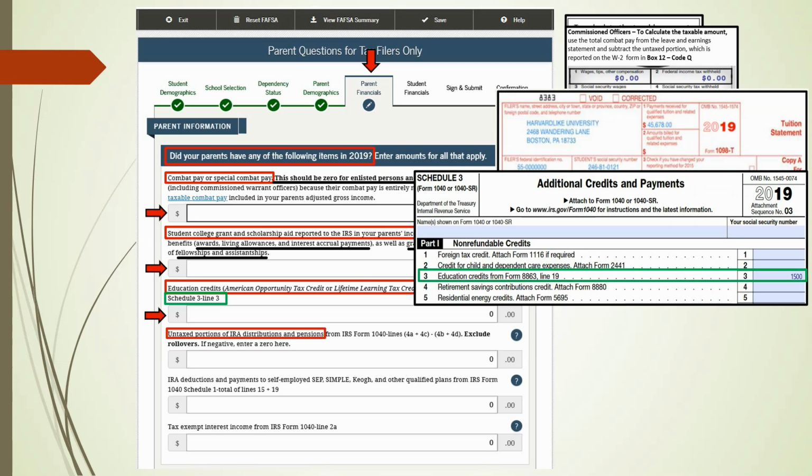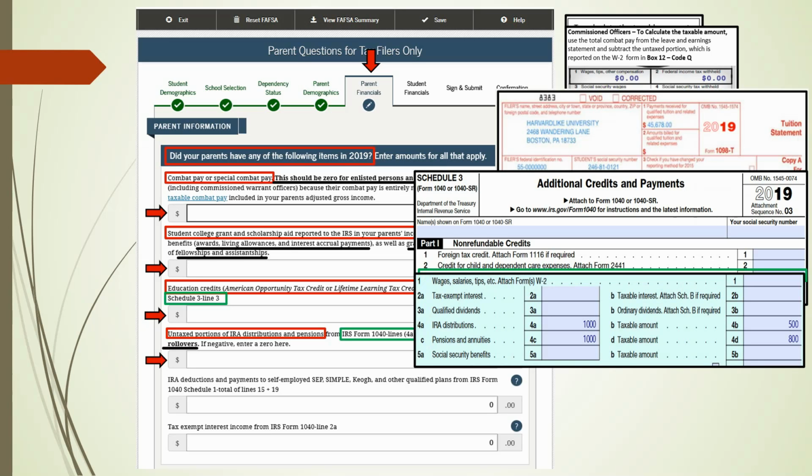The next line item they're looking at is untaxed portions of IRA distributions and pensions. And to get that amount, you would go to IRS Form 1040. You're going to add lines 4A and 4C, and then you're going to subtract out 4B plus 4D. But you want to exclude rollovers, and this is very important because a lot of families do make the mistake of adding rollovers into this field, which is incorrect. So if we take a look here in this example, you would add 4A plus 4C and you would get $2,000. And then you would subtract out 4B plus 4D, which is $1,300. So you would report $700 in this line item.